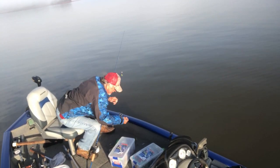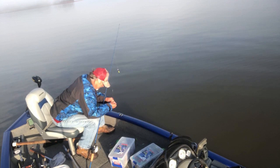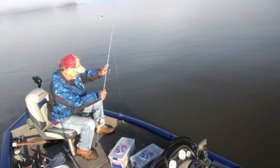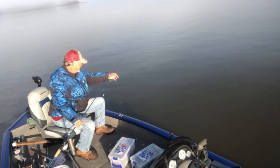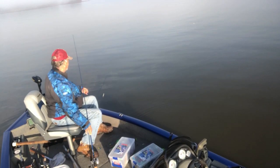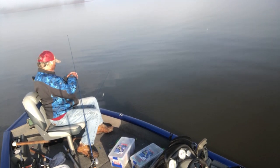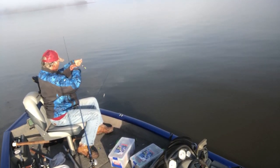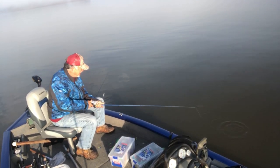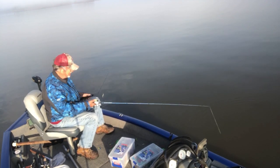There's one right there. Good shape, but there's one right there. Let's see if we can get one to bite this one. Tell you what, all kind of things happen this morning. Can't get organized today. We got fish down there, we just got to get down there to them. Plenty of them, 21 foot right here. See if we can catch them.